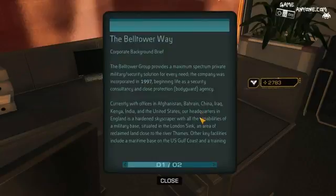The Bell Tower Way Corporate Background Brief. The Bell Tower Group provides a maximum spectrum private military security solution for every need. The company was incorporated in 1997, beginning life as a security consultancy and close protection bodyguard agency. Currently, with offices in Afghanistan, Bahrain, China, Iraq, Kenya, India, and the United States, our headquarters in England is a hardened skyscraper with all the capabilities of a military base situated in the London Sink, an area of reclaimed land close to the River Thames.